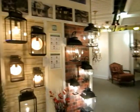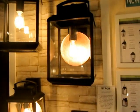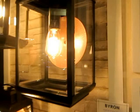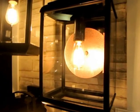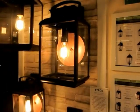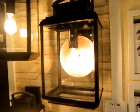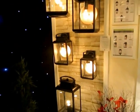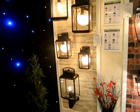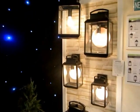And 2 other new pieces, one being the Bryan series. This has an oil rub bronze and a hammered copper reflector in the back of it with an Edison based bulb, which makes for a very historic look, great value. This here is all tubing on the top. And so it's a full series, both in small, medium, and large, as you can see, as well as a hanging piece, and as well as a post light. Very well priced as well.